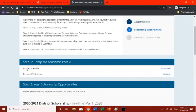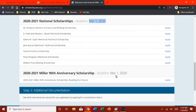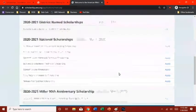And now you'll see that your academic profile has been submitted. Your personal statements, those are those 3 little essays, you can go in and update those at any time. And then now we look at the scholarships. Now notice in big print, March 1st, March 1st, March 1st, okay? Every single scholarship application on this portal is March 1st, okay? Now we also have step 3. You'll notice there's nothing here yet. You have to start an application in step 2 before step 3 will open.